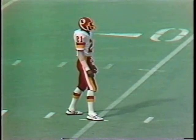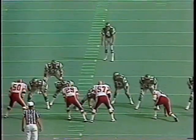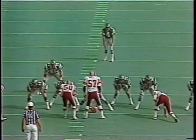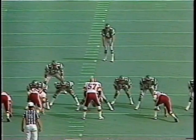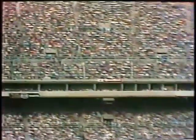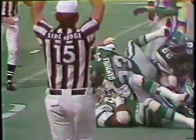Mike Nelms goes back, Runniger to kick. 11:10 showing on the clock, 3rd quarter. Both these teams now struggling a little bit offensively as we start this 3rd quarter. They've got 11, should say 10 men up on that line, but no real rush. They set up the return. Nelms at the 24-yard line. And he is just stormed under.